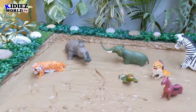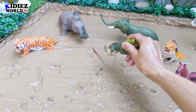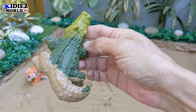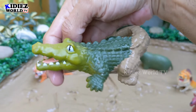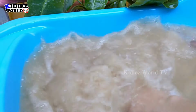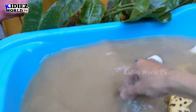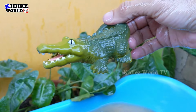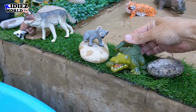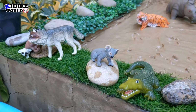And the next one we have is, let's go for this crocodile. Oh wow, this crocodile is so unique and looks like the real one. Crocodiles are big zoo animals. Let's watch him. Here we go, crocodile. I will keep him here and he looks so nice in this green grass.